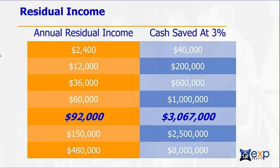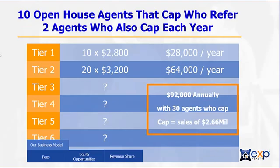Bob? So guys, remember I told you last year we paid out $485 million because our revenue was $990 million. So we were just short of $1 billion in revenue. $485 million was paid out through this revenue share plan to 25,000 agents. Now, the reason I have this slide up here where it says 10 open house agents, one of the reasons we target listings, because, well, that's what every successful high income earning realtor does.